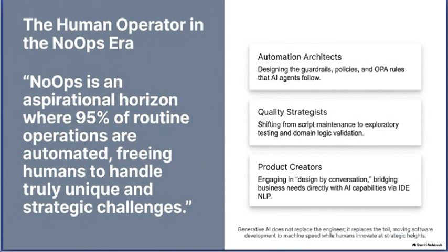Right. Because the heuristic models are now automatically exploring the DOM tree and healing the element locators, the human is liberated from script maintenance. And what do they do at that time? The quality strategist redirects that massive surplus of time toward deep exploratory testing, acting as the unpredictable, chaotic human user to uncover nuanced edge cases. And domain logic validation, ensuring the software solves the actual business problem, not just the technical requirements.